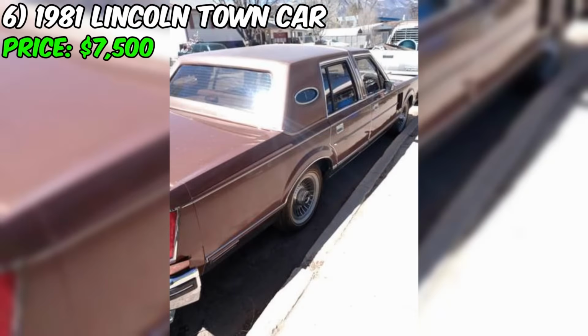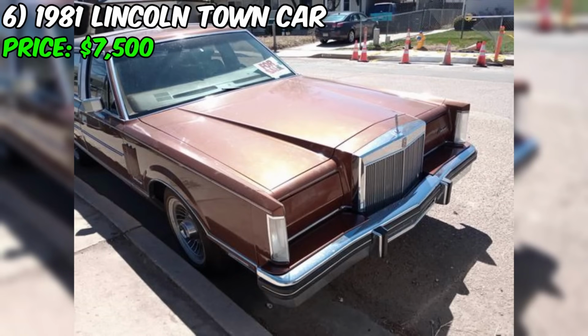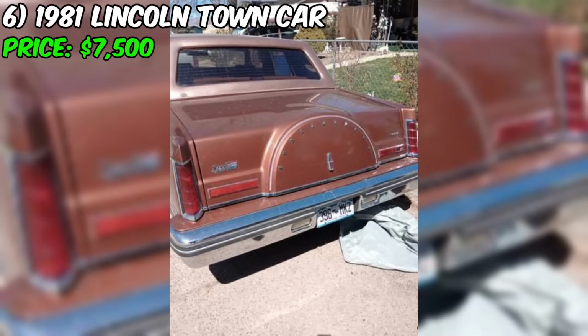It's got plenty of horsepower and torque to get you up to speed quickly and smoothly. And with proper maintenance, these engines can last for hundreds of thousands of miles. The interior of this car is where it really shines, though. Lincoln was known for using high-quality materials in their interiors, and this car is no exception. The seats are likely to be plush and comfortable, with plenty of legroom for even the tallest drivers.